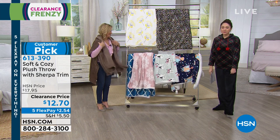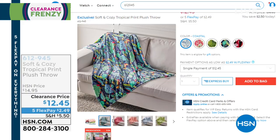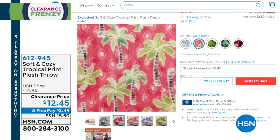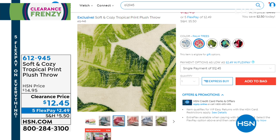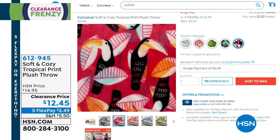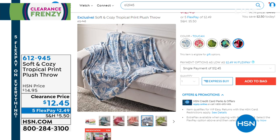People love them some soft and cozy. If you would like something more tropical, Soft and Cozy has you there. This is the Tropical Print Plush Throw. I love that Soft and Cozy really goes with whatever the vibe is, like the coastal. Palm trees, I love that one. It's like a big oversized palm. Parrot. Look at the toucan. The owls were really popular right now. Maybe people are liking the birds. The birds are like a thing.